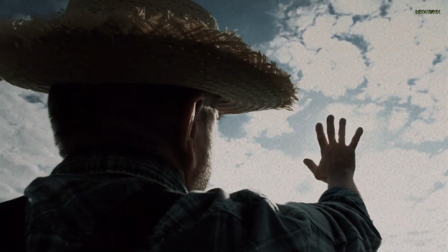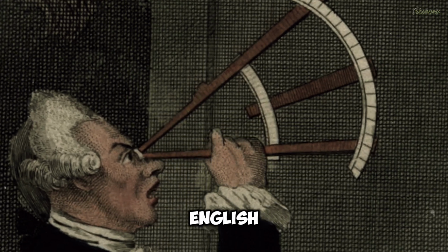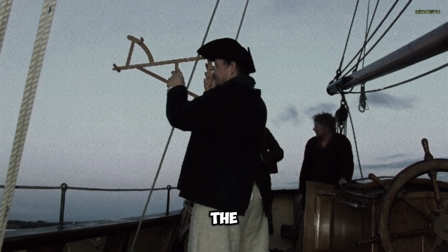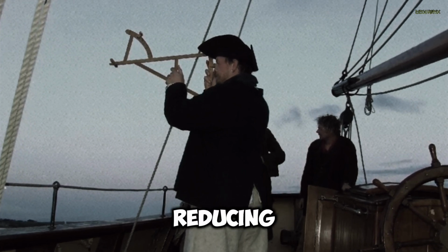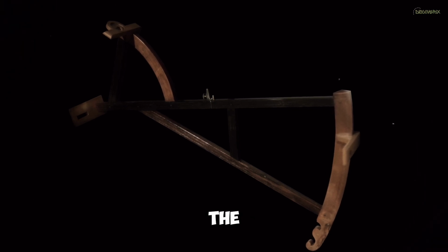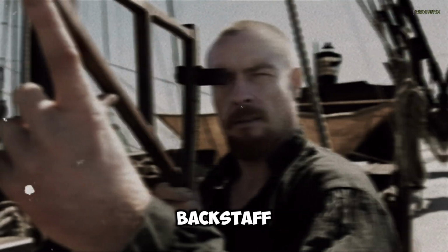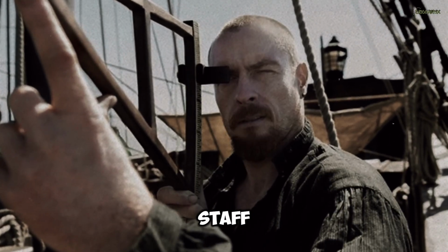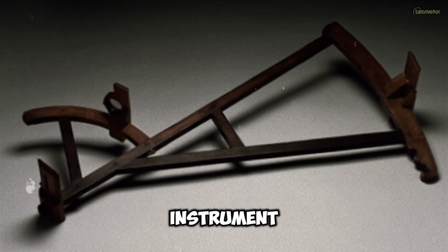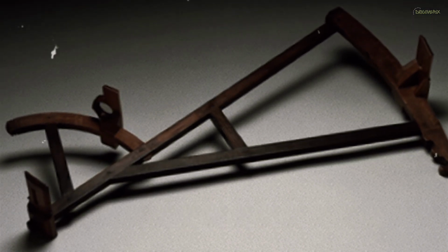inaccurate readings. To overcome this problem, the backstaff was developed in the early 17th century by the English navigator John Davis. The backstaff allowed navigators to measure the altitude of the sun without looking directly at it, reducing risks and improving accuracy. The navigator would stand with their back to the sun and then use the instrument's shadow to measure the sun's altitude. The backstaff was a significant improvement over the cross-staff, providing more accurate and safer measurements. It soon became a standard navigational instrument for most sailors, particularly those on ships exploring new trade routes and lands.